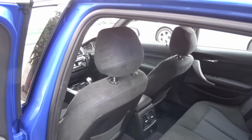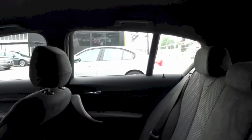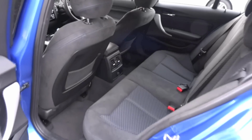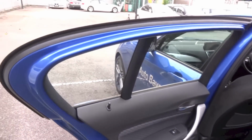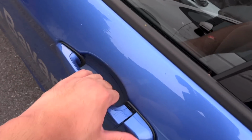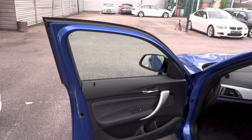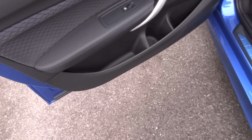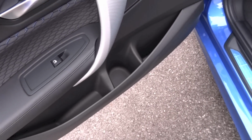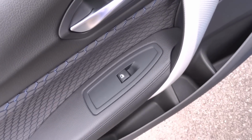You do get adjustable headrests, front and rear. You do get your storage holes down there with your bottle holder, your speaker right there, and your window control right there.